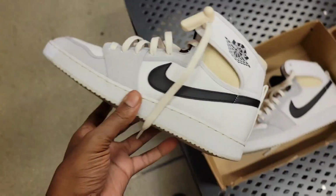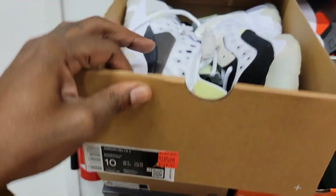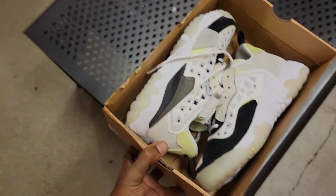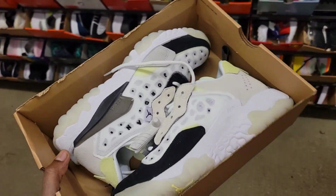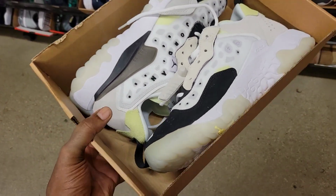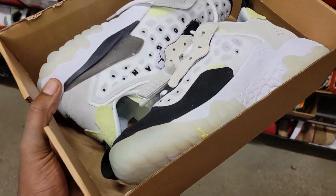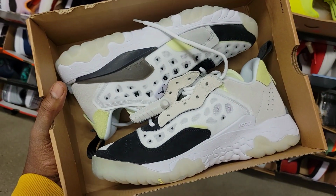Copper pass. These Jordan Delta 2s down from 130 down to 49 bucks. Now this is actually a steal, 49 bucks with 20% off. Yeah, so a shoe that's normally 130, you can get them for 39 bucks. So doing some research on them though and seeing what they're kind of going for online, I might not need to grab these, even though that is a steal right there. Maybe one of the members might want these. I have a size 10 and a size 11.5 right there.